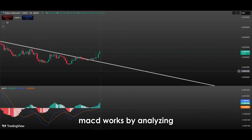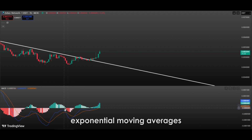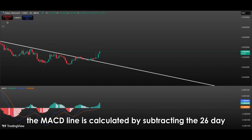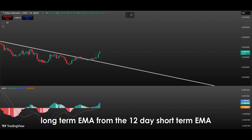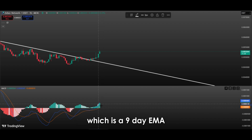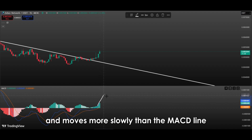MACD works by analyzing the relationship between two different exponential moving averages, or EMAs. Typically, the MACD line is calculated by subtracting the 26-day long-term EMA from the 12-day short-term EMA. In addition to this MACD line, there is usually a signal line, which is a 9-day EMA and moves more slowly than the MACD line.